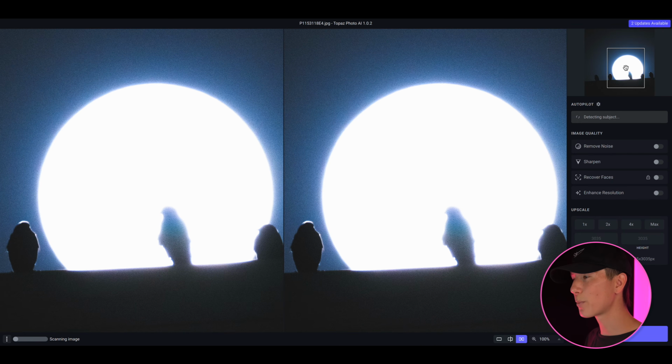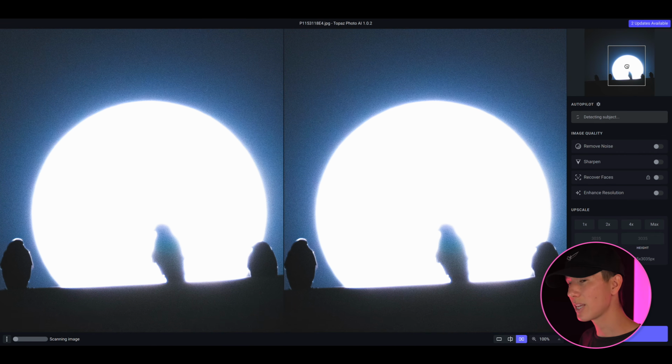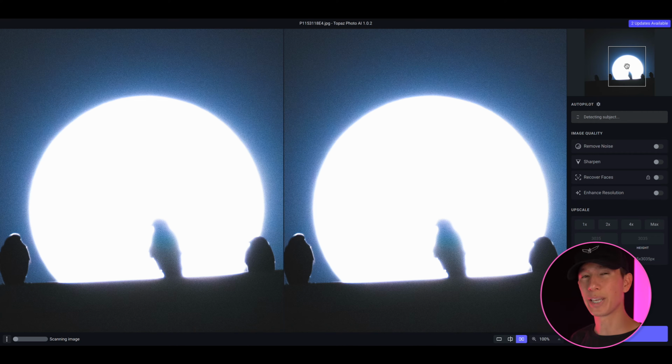This next one is an even better example, however, of needing to be denoised. So you can see this one I wanted to expose a lot brighter to give this kind of cyberpunk, kind of retro type of look to it. And when I did this, it wound up getting a lot more noise in those dark gradients of the sky behind it. So really what I'm going to want to be doing here is removing that noise, and I'll show you the power of Topaz Photo AI in doing this.